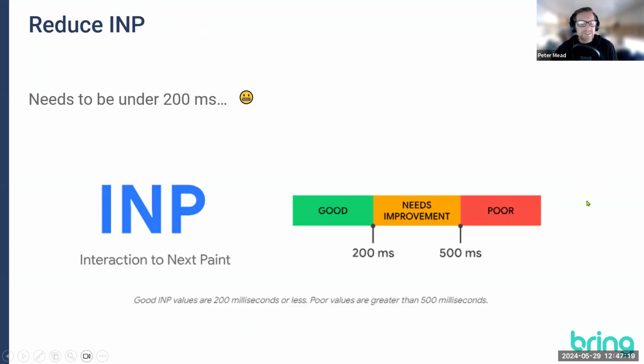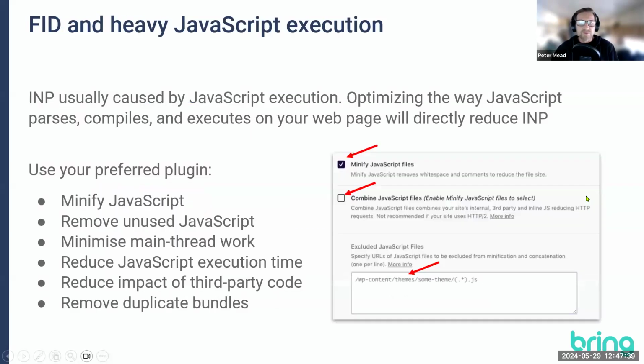Your INP, here we are. Now we're talking about INP, and your INP should be under 200 milliseconds. Again, it's pretty ruthless, right? That's very ruthless. That's interaction to next paint. What that means is it's moving from one element to the other as it's rendering. You're not going to get that. As I said, this is ruthless stuff.